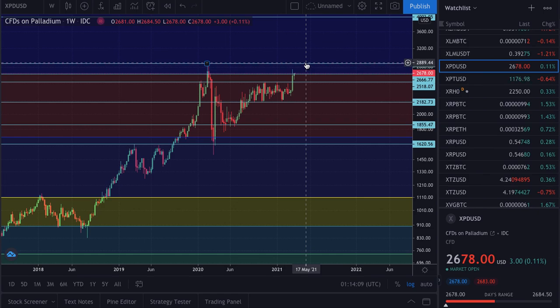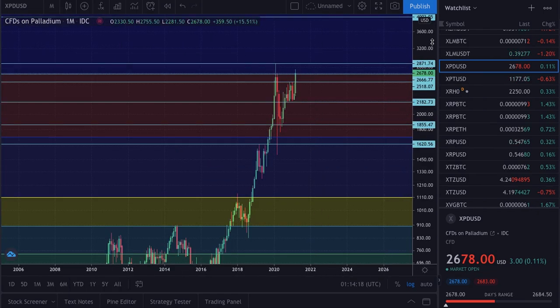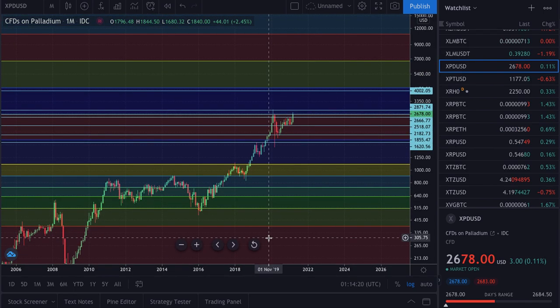Within the next 2 months, we could see more than a 50% chance, in my non-financial advice opinion, that we see a break of the palladium all-time high in US dollar terms, of course. So let's do some blue sky thinking. Go back to the monthly and take a look at where the next levels are.